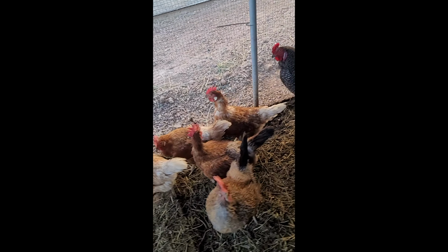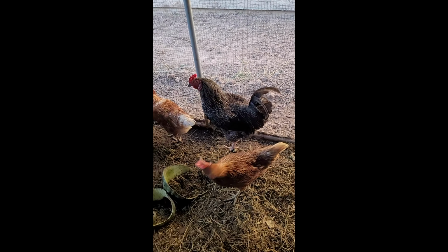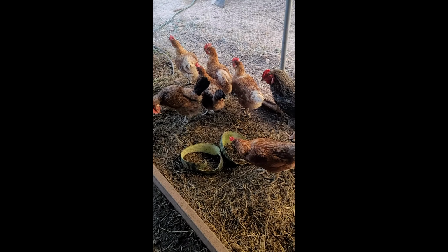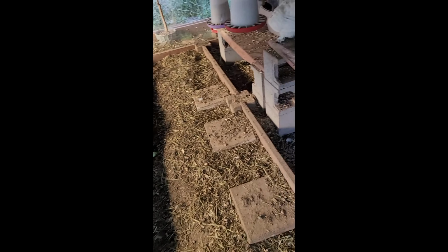I put this little birdie perch up there. I don't know if you can see it, but it's for parrots. And little Goober absolutely loves sitting on it. Anyway, I'm gonna have to get rid of him. And then when Muffin gets old enough, I'm gonna get some chicks from Muffin.